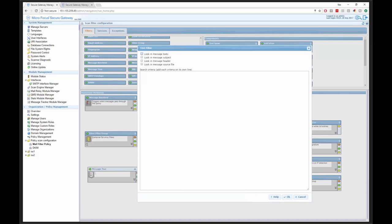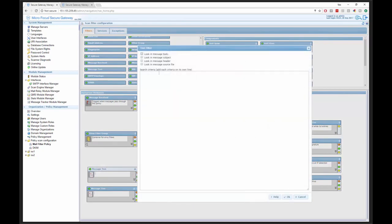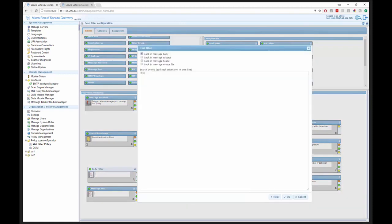So what you can do is in this text filter, you can create multiple filters of this same type. You're not limited to just one. It will prompt you, say, hey, there's already one here. Are you sure you want to add another one? You can say yes. And then you can come in here and say, well, this one, I'm going to say, look in the body and look for this word in the body here. Click OK. And to make sure that these are easily distinguished, any of these filters, services, or exceptions can be renamed to anything you want. You just click on the name and it should open up and allow you to type in there. And then you can customize this however you want.